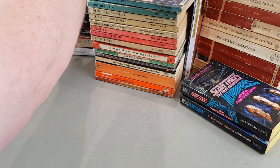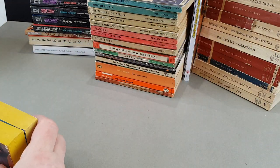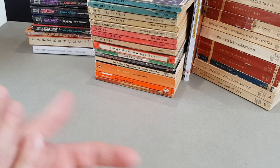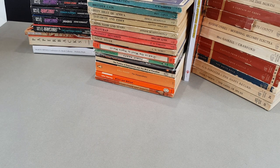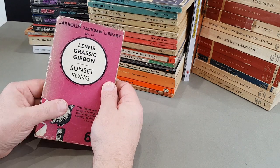So we're sticking them all up there because we're going to have a good old brushing and polishing session in a while. Since then out of the way. Right, we've still got two stacks of vintage paperbacks to look at. So let's, without further ado, just keep cracking on here.